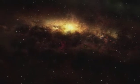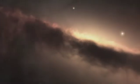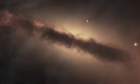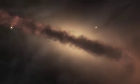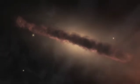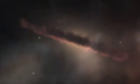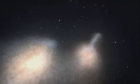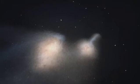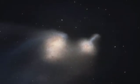The strand is dwarfed, however, by the ancient giant merging galaxies that it inhabits. They are about 330,000 light-years across, nearly 3 times larger than our own galaxy. This is typical for galaxies at the center of massive clusters, which tend to be the largest galaxies in the universe.